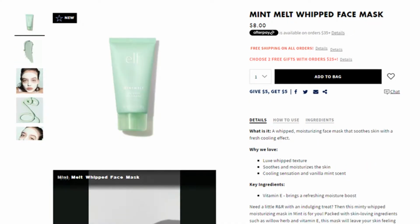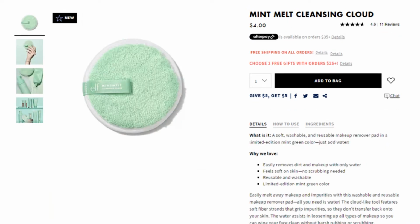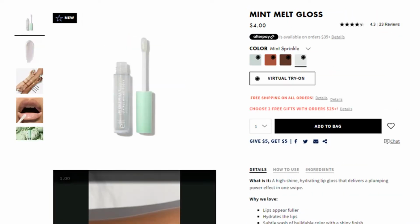So I didn't want to get any of the skincare, but it does look like they have a cooling face primer, a whipped mask, like a face mask. They also have a cooling cleanser. They also have the really cute little cleansing cloud. I wish I would have gotten that one. I didn't see that because I did buy some other ones of their little makeup remover pads, but yeah, I think that's it for the skincare. But I will get in and share with you guys what I got from the Mint collection.